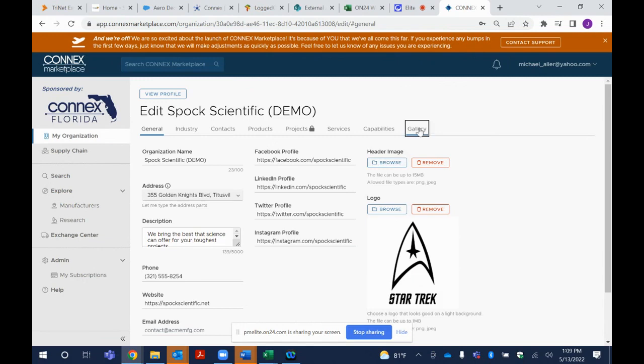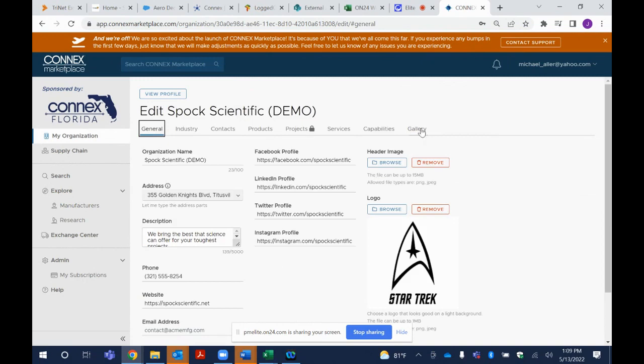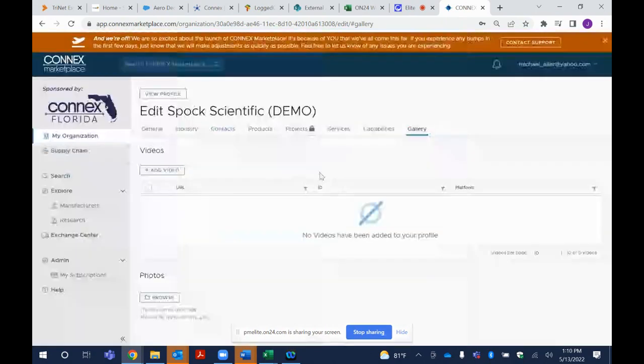Another area that I wanted to point out is that you can now add, so we're in the general section, which is all this basic information, you go to the gallery, you can now add videos and photos, general photos, general videos about your company. Very useful when you're explaining certain product lines and services that you do. It's simply adding a video as a YouTube or Vimeo link, typing it in and then confirming it. It'll upload to your profile.